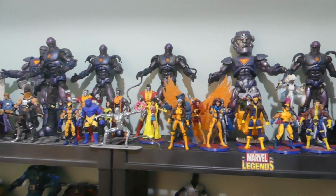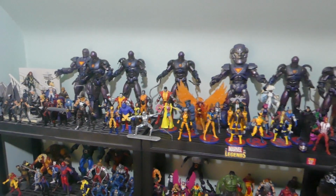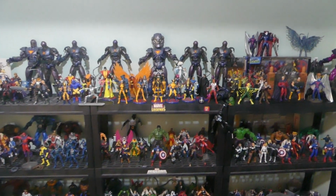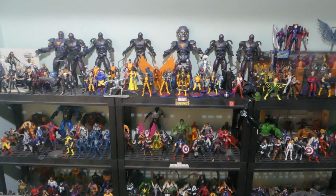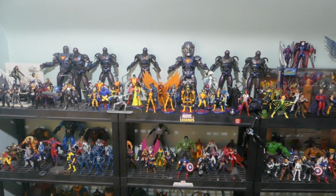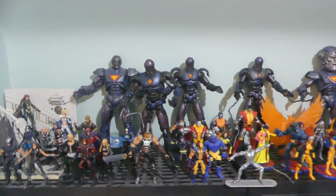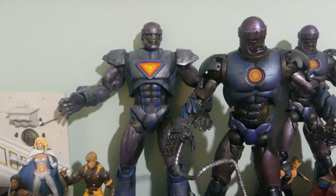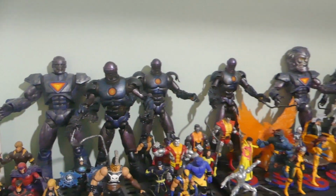So, how many Sentinels do we have here for the X-Men set? X-Men are my primary focus for Marvel Legends, and they were one of the first things I started collecting again when I got my first full-time job when I was 20. Okay, so we've got 5 Toy Biz Sentinels there. We have a painted custom that I did, and I'm not a customizer, but that one turned out pretty good. That's a Universe one that matches the color scheme of the Toy Biz.